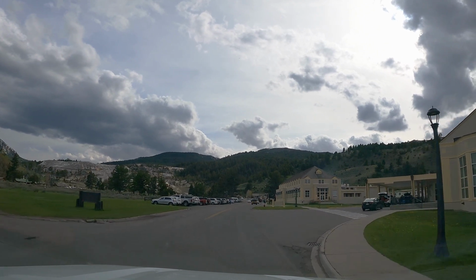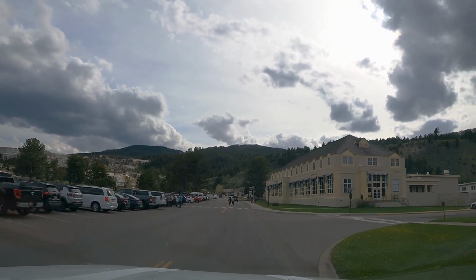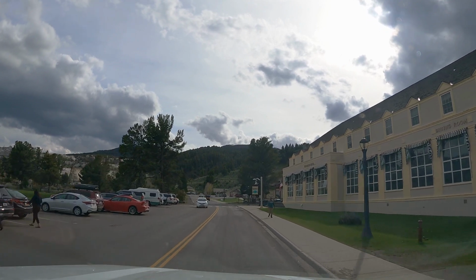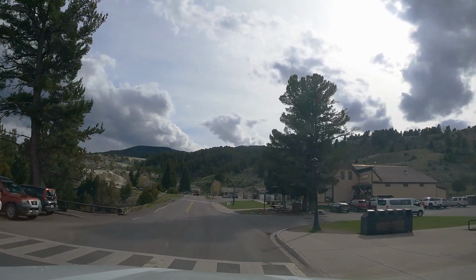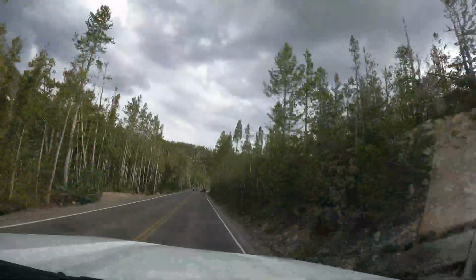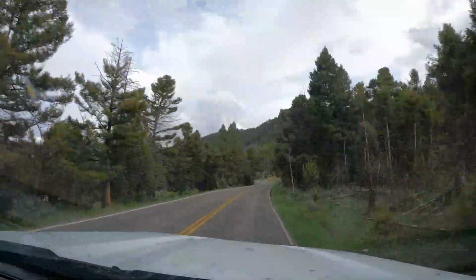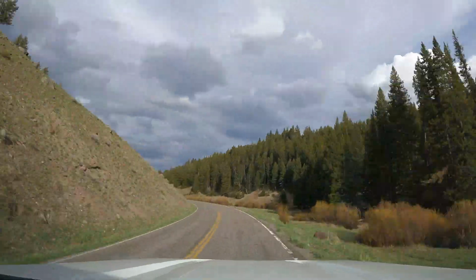Being on the north side of Yellowstone afforded us an opportunity to see Lamar Valley, Mammoth Hot Springs, and other scenery that we didn't visit when we were in West Yellowstone a few weeks earlier. We drove all the way to the northeast entrance and back, looking for wildlife opportunities. We encountered a few.